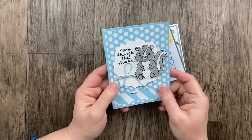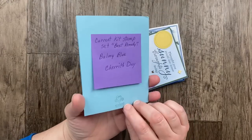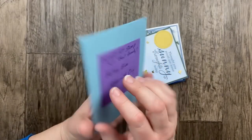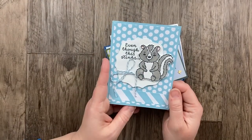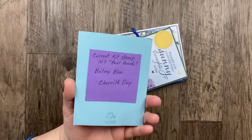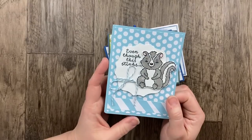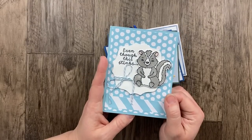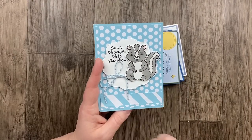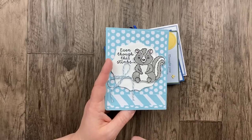Oh my gosh. Do you know where this is from? Oh, it looks very familiar. This little skunk. This card is from Cherith Day. The answer's on the back. It's from a card kit. Oh, that's right. Yes, it's the Best Remedy card kit. It's so cute. It is one of my favorite card kits, and it is perfect for get well soon, hang in there kind of cards. And this stamp image is in the stamp set that comes in that card kit. So when you're done with the cards, you'll have the cute little skunk.